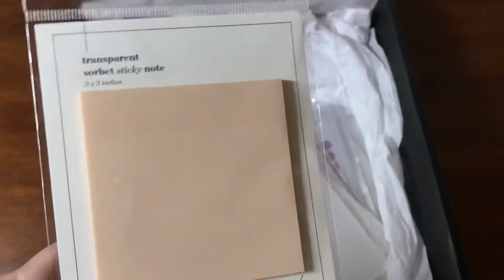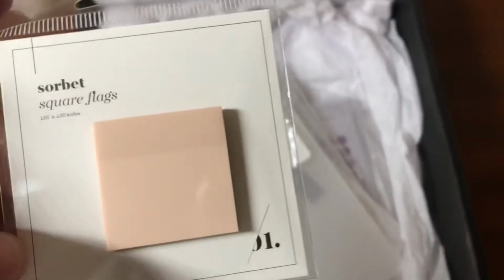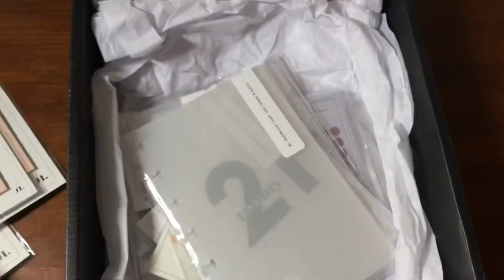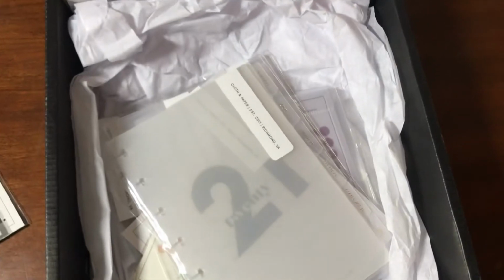And then I picked up the color in sorbet. And then also the smaller version of the sorbet. So again, these kind of match, and then I thought these would be really cute to match too.